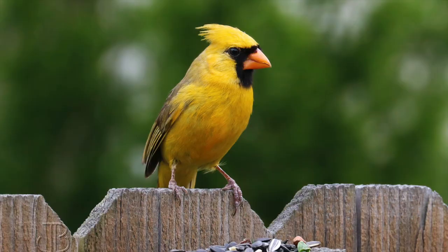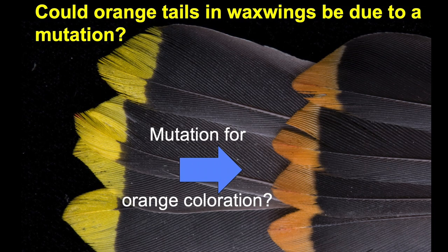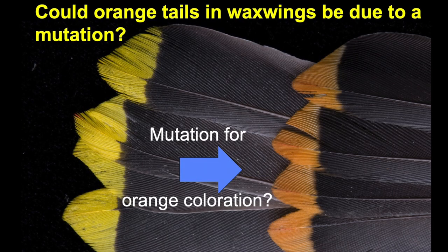And one obvious possible explanation was that a mutation had occurred. There was a mutation, just like the mutation that knocked out the pathway to red that creates the yellow cardinal coloration. Well, maybe there was a mutation that allowed the conversion of yellow pigments to red in the tail. The birds can already do that conversion. Well, all songbirds can do it in their retinas, in their vision. And waxwings can already do it for feather pigmentation because they create those red pigments for their waxy tips. They just don't do it for their tail. And so it seemed reasonable it may have been a mutation that started the conversion in the tail.